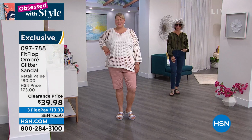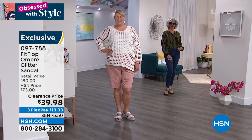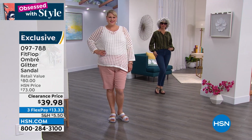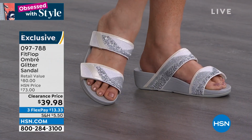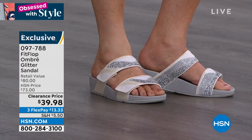But both of these shoes, we wanted to give something for everybody. A lot of people love their slides. You asked for that additional adjustability, so you have Velcro on both of these straps. So if maybe you're on your feet all day and they swell, or you have a higher or lower arch, you really can customize these to your unique foot.